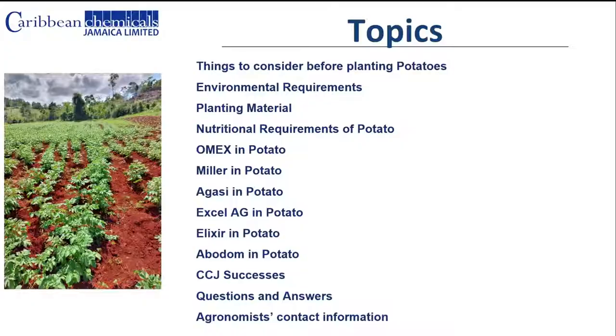We're going to look at the Omex, the Miller, the Agaleaf line, and of course the Excel line of products, and how they contribute specifically to your potato crop production. And of course, we'll explore the granular fertilizers. What are those that we carry, and how do they fit into your planting and your molding operations? Again, we want to highlight some of the success stories we've had. Of course, we've had many. We've selected a few for you farmers to look at, and at the same time, a question and answer segment as we continue.